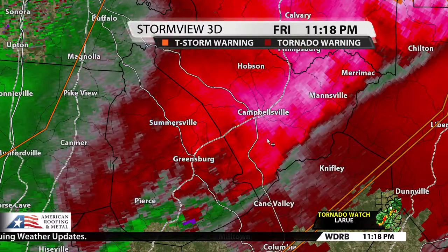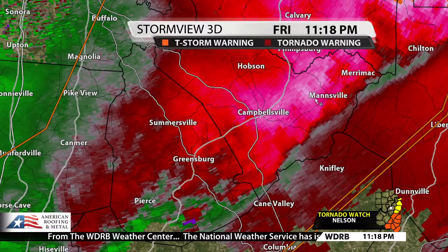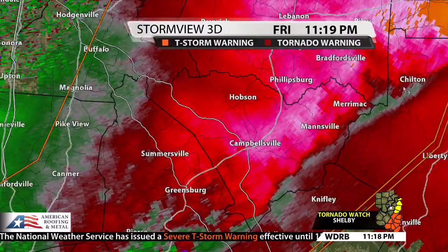Thankfully, they're not the winds that once were, but if you're in Mansville, Campbellsville, Merrimack, Bradfordsville, you are seeing some winds around 60 miles per hour. The warning itself is for 70s. It does look like we're not seeing any of those really bright gates like the orange ones we once had. Those have just moved out of the area.